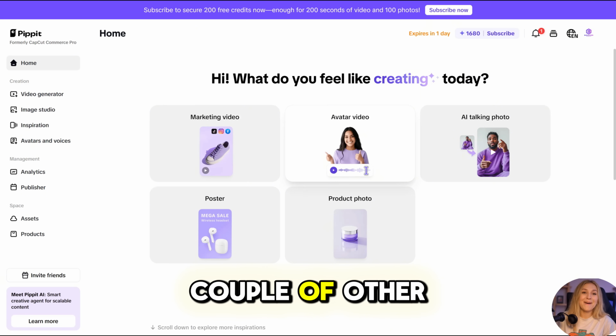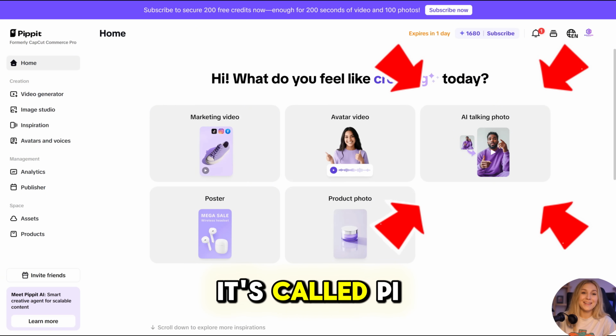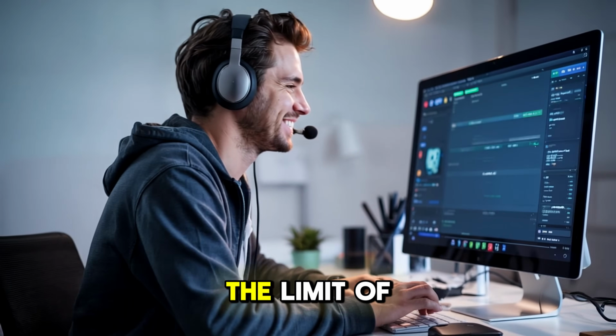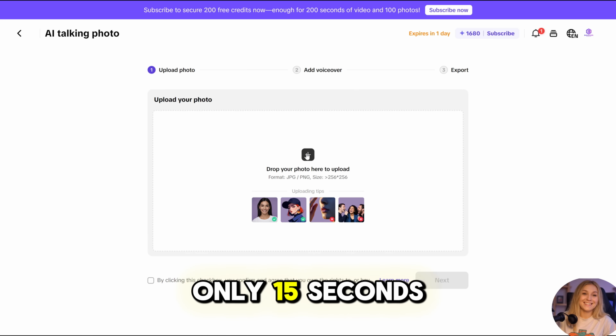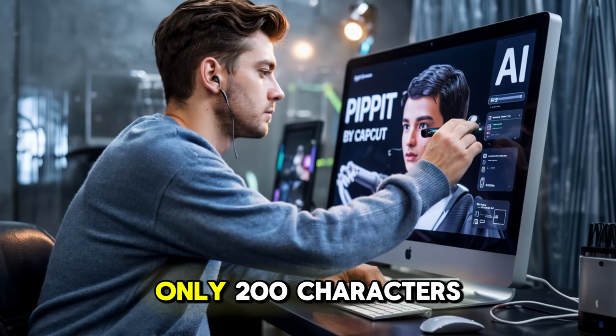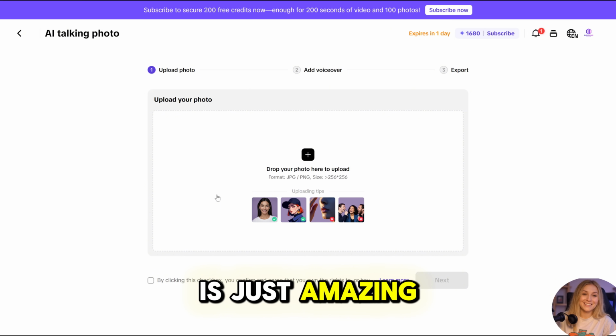There are a couple of other cool avatar animation tools that I want to quickly show you. It's called Pipit by CapCut AI Talking Photo, but it has the limit of only 15 seconds and you cannot upload the voice, only 200 characters. So there are some limitations here, but the quality is just amazing as well.